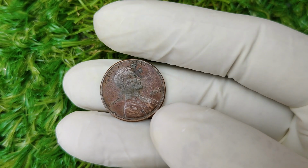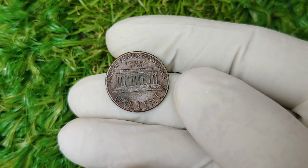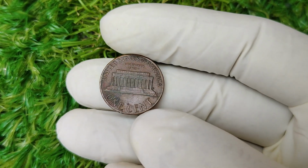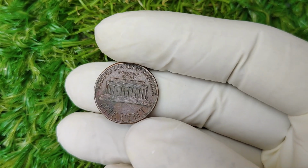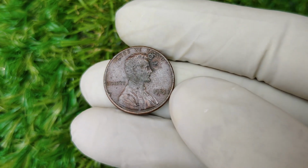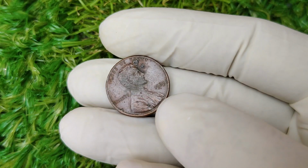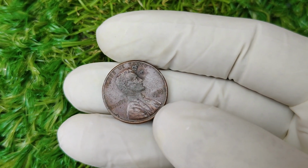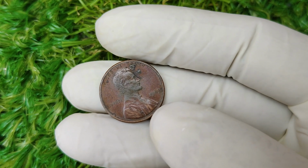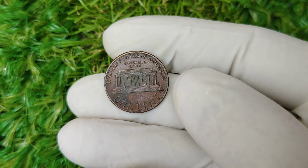To understand this, we have to go back a couple of years to 1982. Before 1982, Lincoln pennies were made primarily of copper, which made them a bit heavier. But due to rising copper prices, the U.S. Mint made a significant change. They switched from copper to a copper-coated zinc planchet, which reduced the weight of the penny from 3.11 grams to 2.5 grams. So, starting in 1982, pennies were mostly made of zinc with just a thin copper coating.